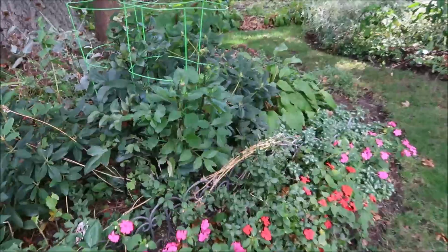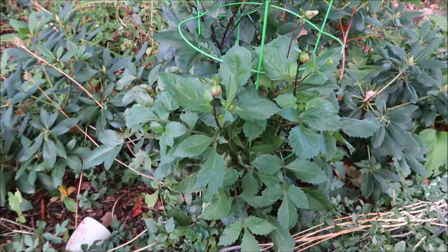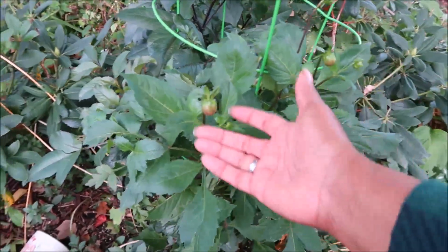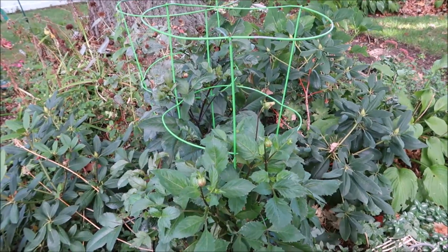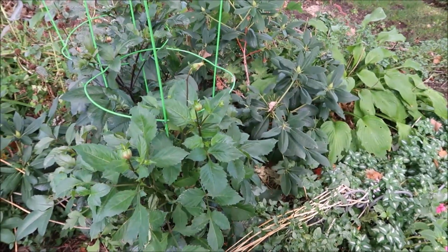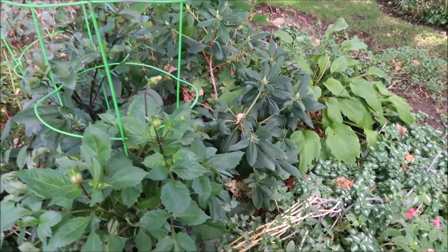Now my dahlias here, I planted the dahlias here and I did not stake them, but then finally I got the tomato cages and put them through the tomato cage, and so now I'm starting to see some buds like it wants to flower. Hopefully they will give me a couple of blooms, but I am disappointed with these dahlias. Last year this whole area was filled with dahlia blooms, and it was really beautiful. But this year, it's been very slow going with that.